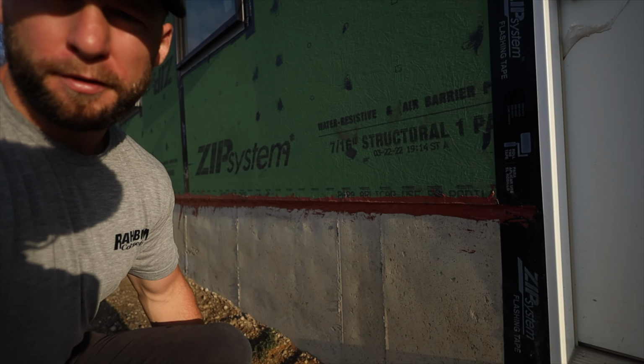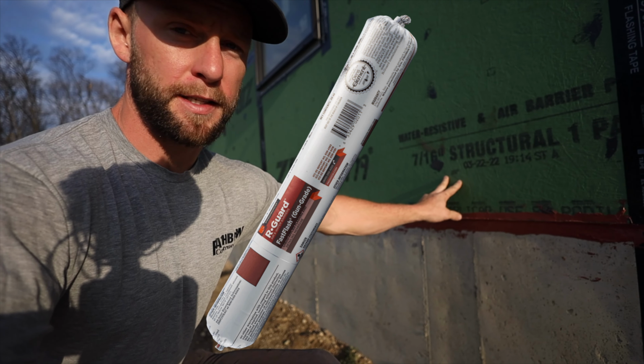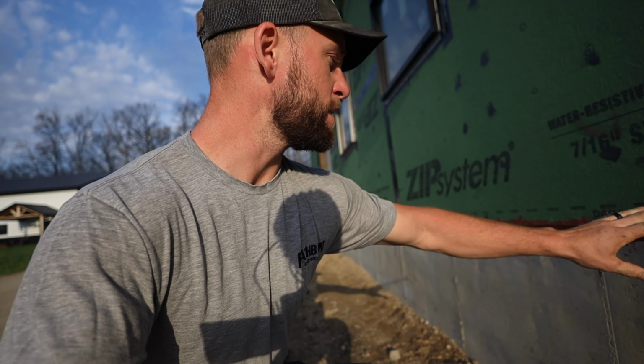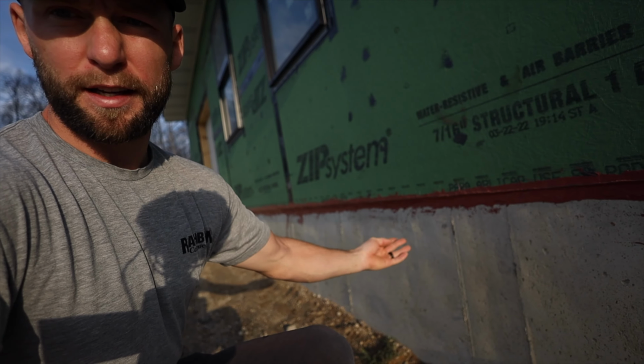So I guess let's start out here. Chelsea went around, and this is Prosoco Air-Gard. This is a fantastic product for a difficult spot where you're going from a wood product to a concrete. This stuff is tenacious. It is so sticky. It's obviously kind of a mess.